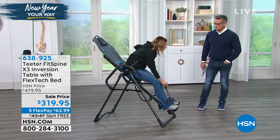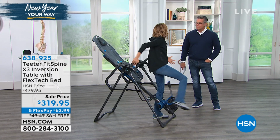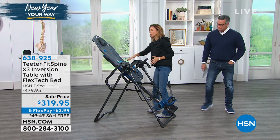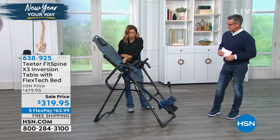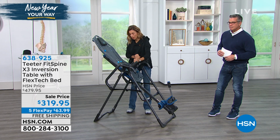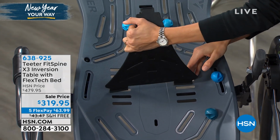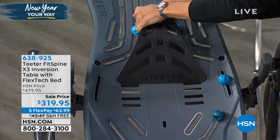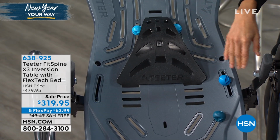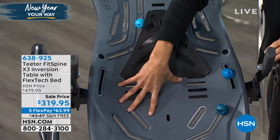So what we found, and I think it's pretty obvious, is most people have their pain in their lower back. That's really the part of your body that's carrying most of the weight in the spine. So we added this lumbar bridge. This is something patented and exclusive to Teeter. You can set it anywhere here. And when you use this in combination with the traction handles, what it allows you to do, and especially if you set it down low, is it squares the hips.